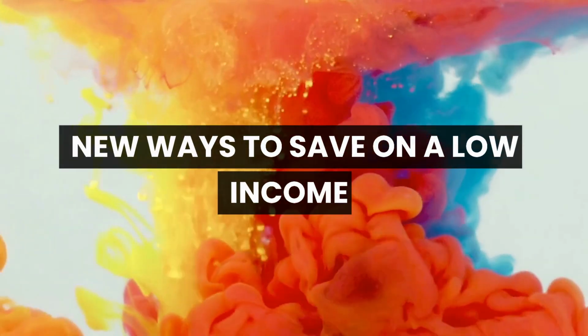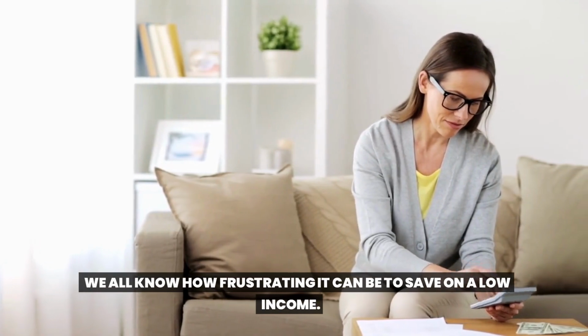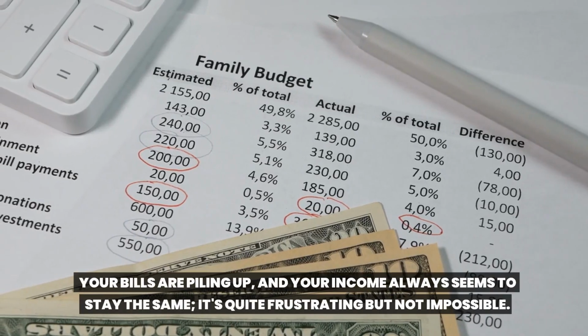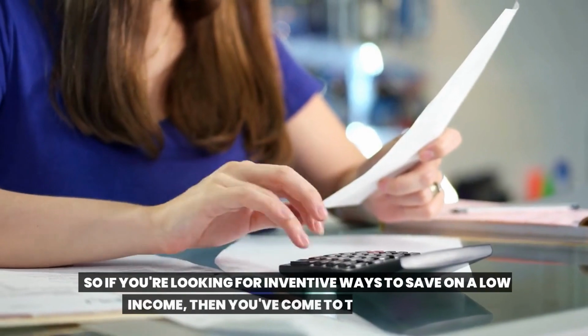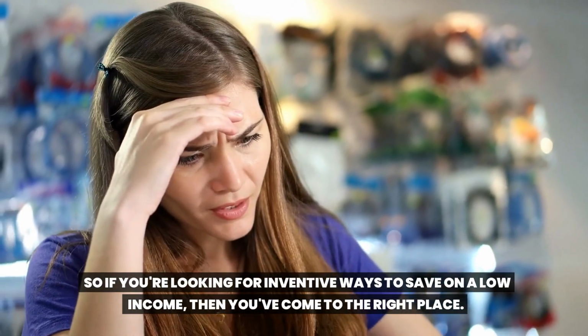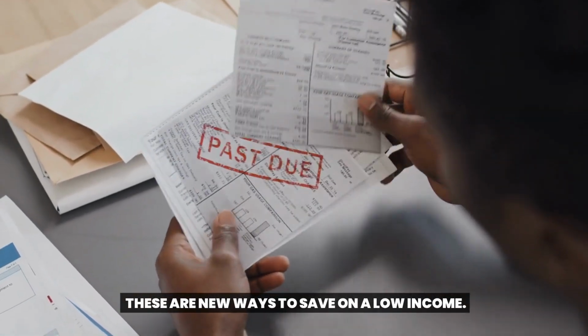New ways to save on a low income. We all know how frustrating it can be to save on a low income. Your bills are piling up and your income always seems to stay the same. It's quite frustrating, but not impossible. So, if you're looking for inventive ways to save on a low income, then you've come to the right place. These are new ways to save on a low income.